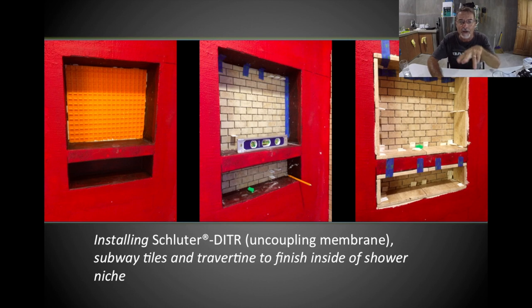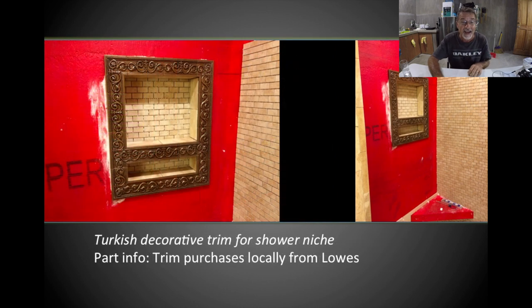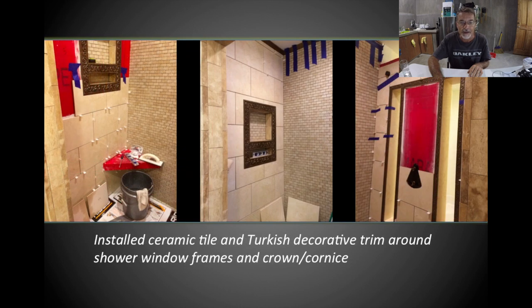And then you see I designed it also. Not only did I use the back wall and the floor for the subway tile, I did it for the inside of my niche. And I did the trim on the inside. I used travertine. And then I found this really neat Turkish framing material right here. And it's waterproof. It's all waterproof framing material, and I use that for the outside framing of the niche. And then now I'm starting to do the ceramic tile. I hope it was complimentary of the subway tile. And I found some other Turkish trim to use, go around my windows and the area around where the shower head's going to be, the front of the shower.